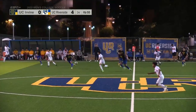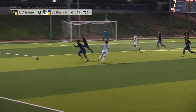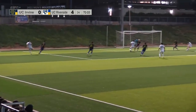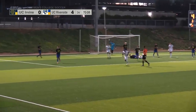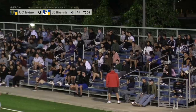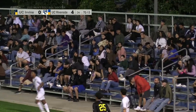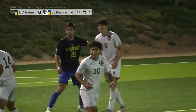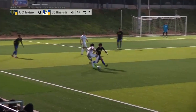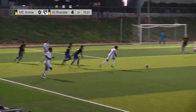70th minute out here in Riverside, 4-0, Highlanders on top, but here come the Anteaters trying to strike. They get this one in the center, and knocked away by the Highlanders defense. That looked like Christian Seha, and that was a fantastic play because that was centered well, and there was definitely going to be a chance of a shot on goal there.